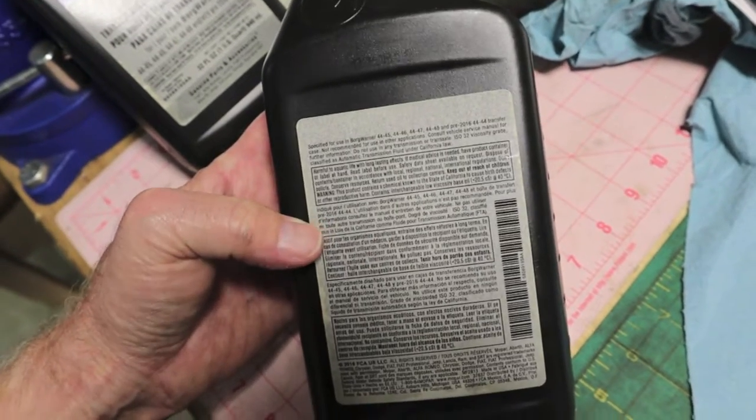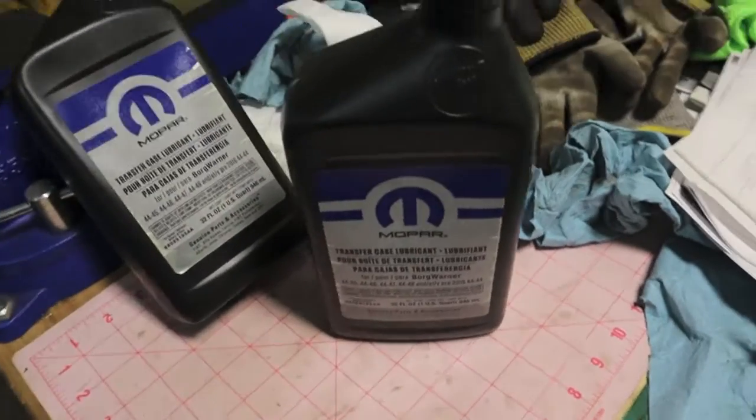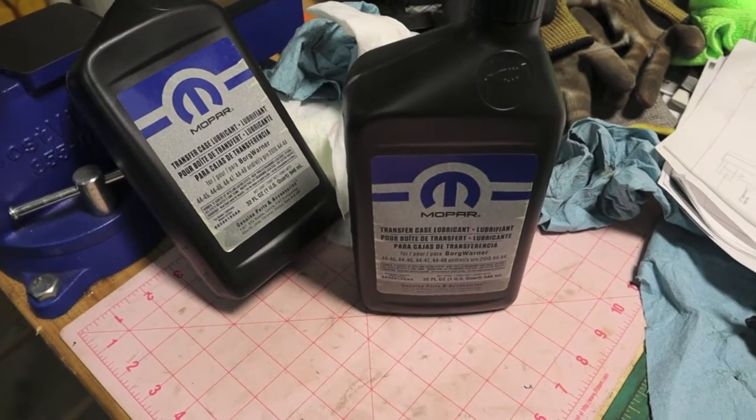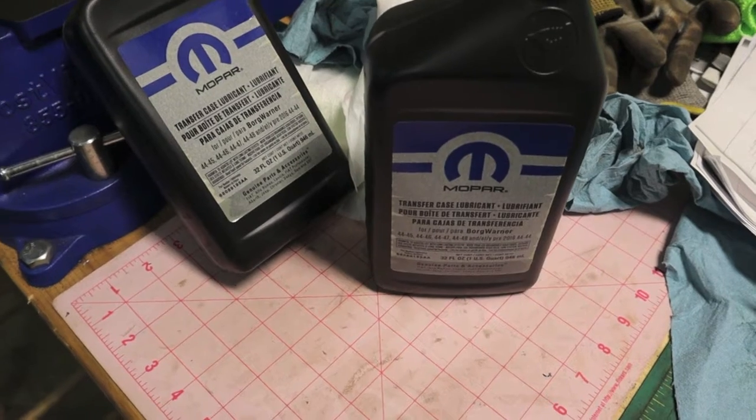It is considered a specific fluid, and for warranty's sake, I'm still under warranty, at least for another 6 months. I'm going to go ahead and stick in what they're calling for. It's not that bad because you're not changing this every year. You change it every 4 years. What's $70 in the cost of the ownership over 4 years?